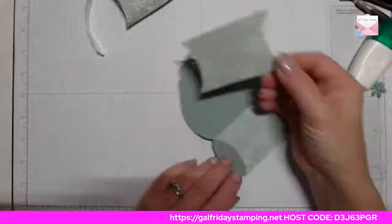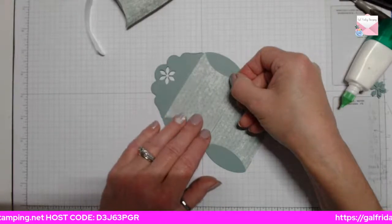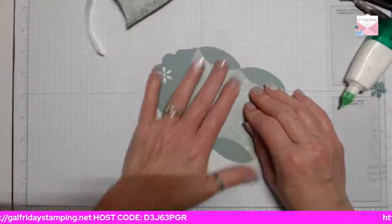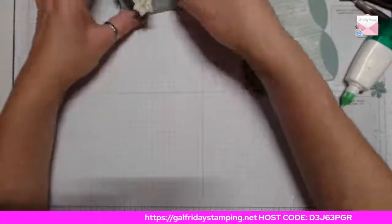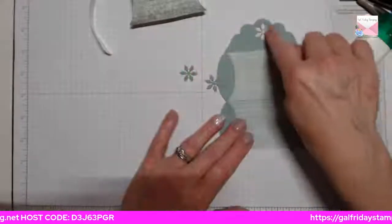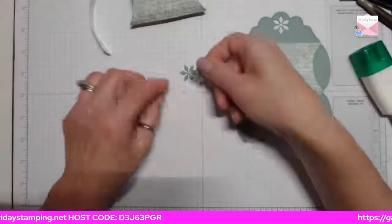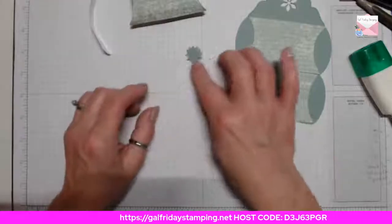Not sure how well I trim them. So I'm just going to put it up along. There's a score line right up across the top. And I'm just going to glue these down and make sure that they're dry. And I'm going to give them a couple minutes. Now, I did save the little flowers when I die cut them off the top and then did an additional one. So let's just add a little bit of glue. And we're going to offset the top one so the flower looks like it has more petals. And we're going to let that dry.